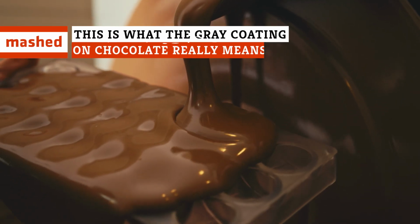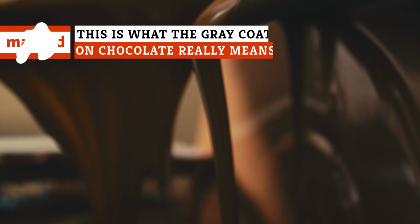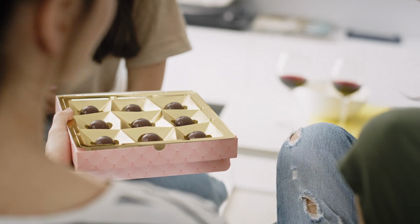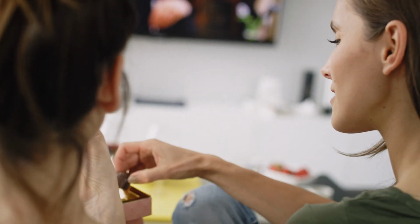Combining the words gray and chocolate in the same sentence isn't exactly appealing, yet you yearn for that chunk of buttery cocoa in your hand. Can you indulge in gray-coated chocolate without risk? And perhaps more importantly, will you enjoy the experience? I love the chocolate. I can see that.